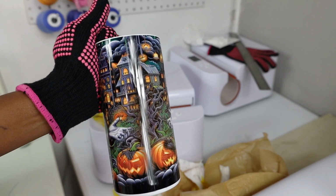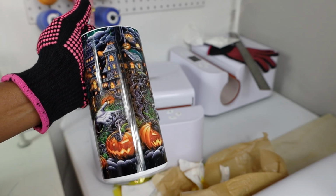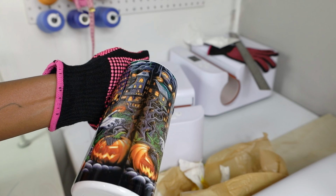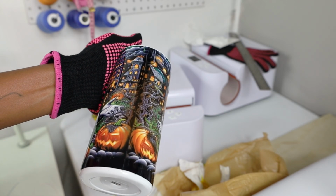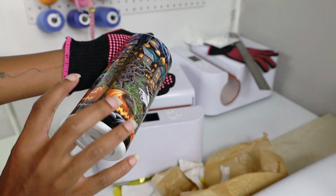The seam on here. You can't even see the seam. You can't even tell me where the seam is at. This is the seam, y'all. It's blending in with Halloween. You can't tell me nothing. I took off the glove. I'm gonna burn myself, y'all.